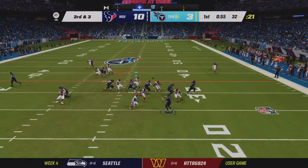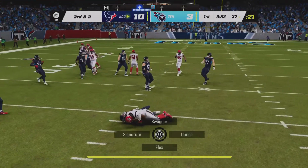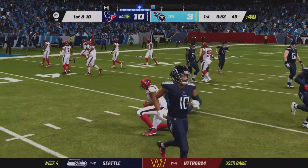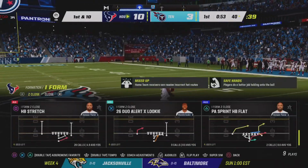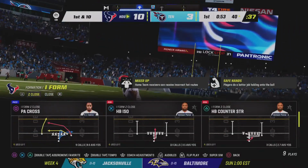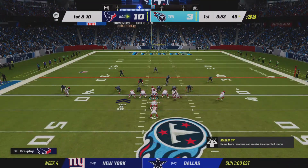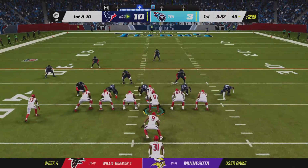Tannehill on 3rd down. Into a double team and it's intercepted. Tariq Woolen picks it, and the Texans are going to take possession of the football. Partner, I think this one went awry very simply because he overestimated his arm strength and his ability to fit it anywhere he wants to. A lot of quarterbacks do that and often pay the price.